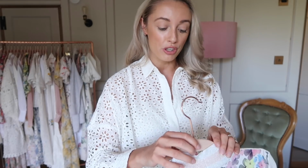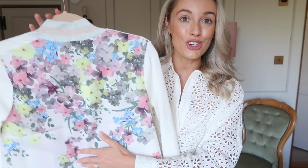Most of the time I've been wearing my Tula Rosa cardigan, which is that pink chunky cardigan, but when I was asked to choose some pieces from the Ted Baker website as part of a collaboration with them that I'm doing, I chose this cardigan. So I wanted to show you the back first.